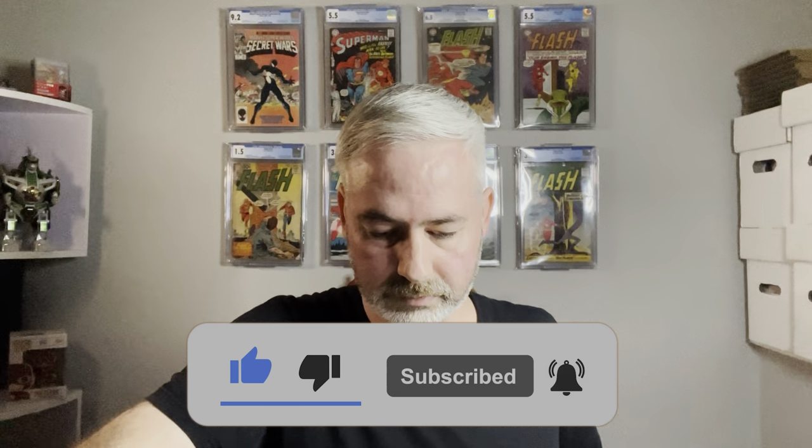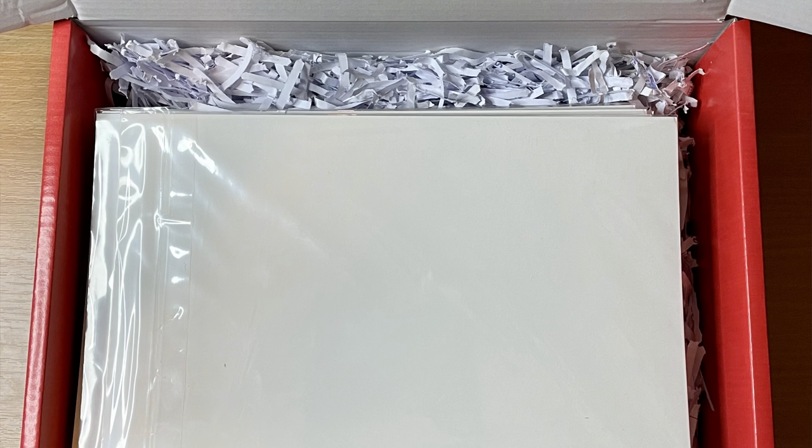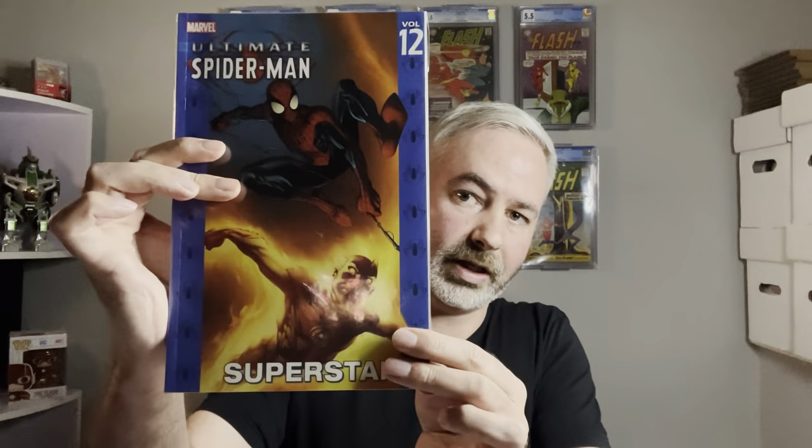You get the 20 Marvel, DC or mixed comics. Now I went for the Marvel box, so this will be 20 mixed Marvel comics. We've also got the trade paperback, Spider-Man, volume 12. Again, sealed. So that's cool. Just place that down there. And we'll go through this stack of comics first.